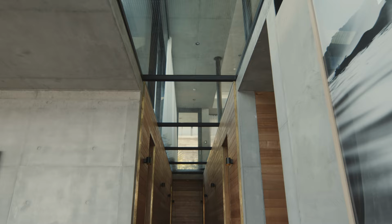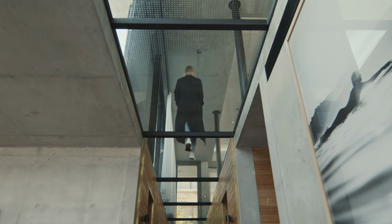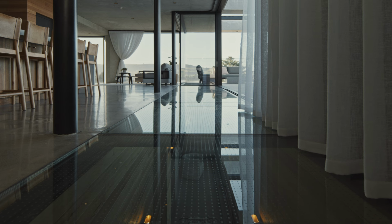I'm obsessed with bringing natural light into all of our designs, and I knew that having an underground house, it was going to be a big challenge to get that natural light in. So I decided to put this huge glass floor in that sends light down through all the levels. So the top light just transcends straight to that massive hallway leading into all the bedrooms below.